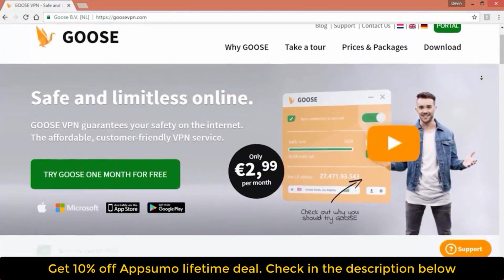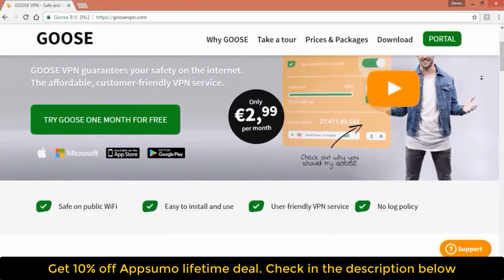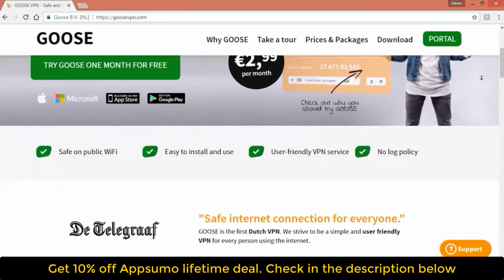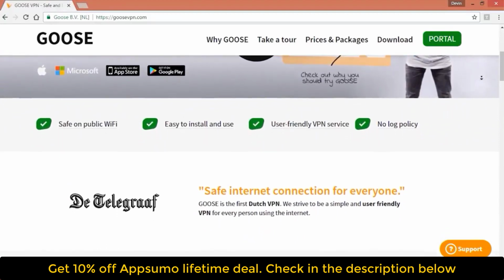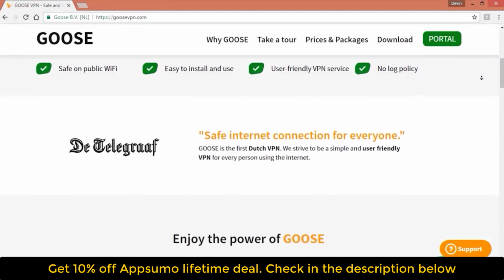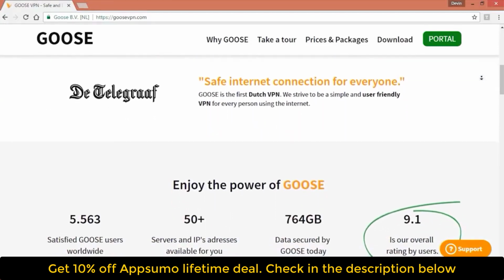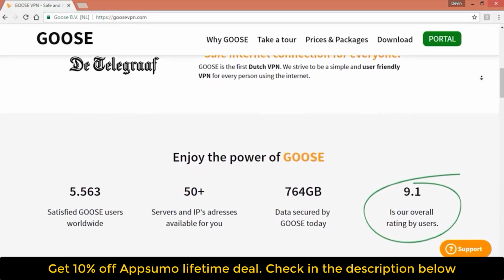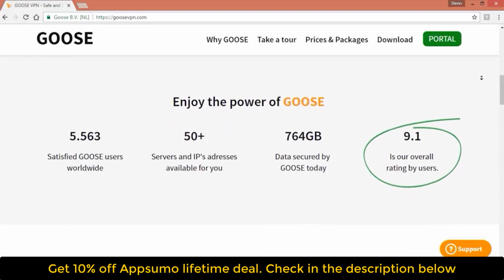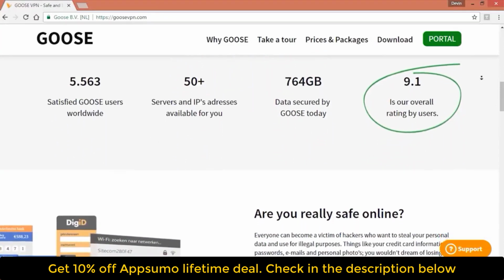GOOSEVPN also has a blog which features industry news, helpful guides, and company updates. It's definitely one of the more interesting and informative blogs from VPN providers that I've seen during my time reviewing VPNs. In the end, Goose was very easy to install and use. I had no problems figuring out the software. It's also great they have a 30-day free trial that definitely scores them some points. I did like the fact that they have over 22 different server locations to choose from. And another good thing about GOOSEVPN was that they allow you to use unlimited devices with just a single subscription.